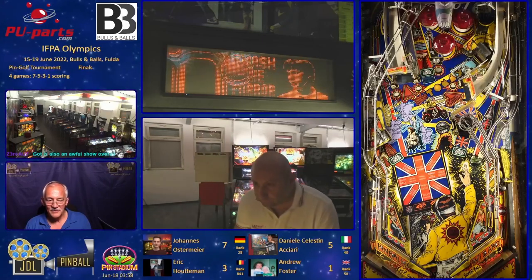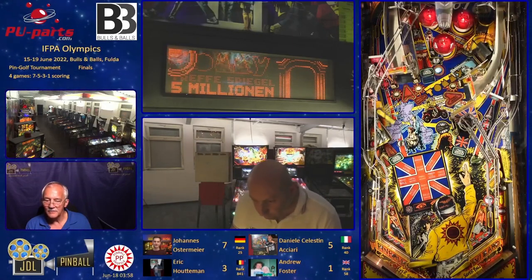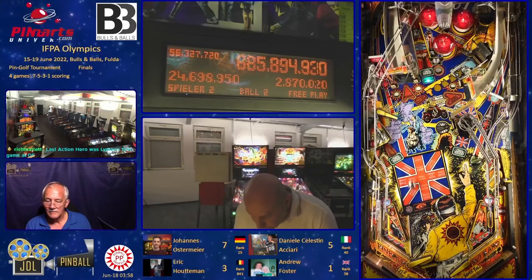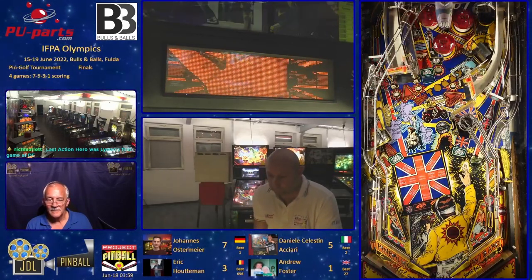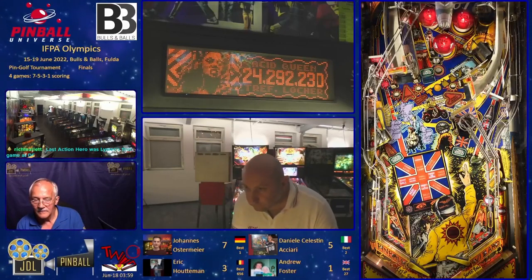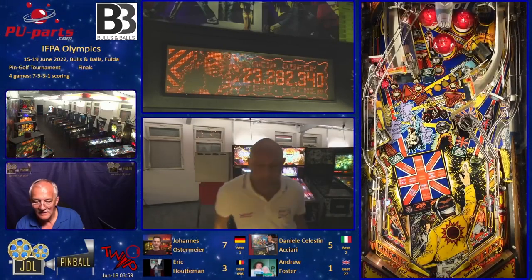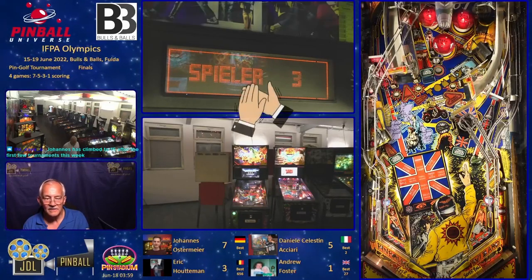Okay, next mode, smash the mirror. And we will actually probably see him doing this. This is a two-ball multi-ball. He ignores the mode and goes for the next mode, Acid Queen. No. Okay, so ball lost, but I think that was a pretty awesome score from Daniele. Pretty good.